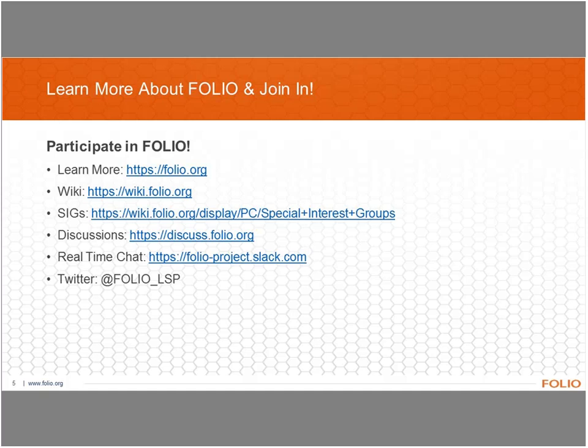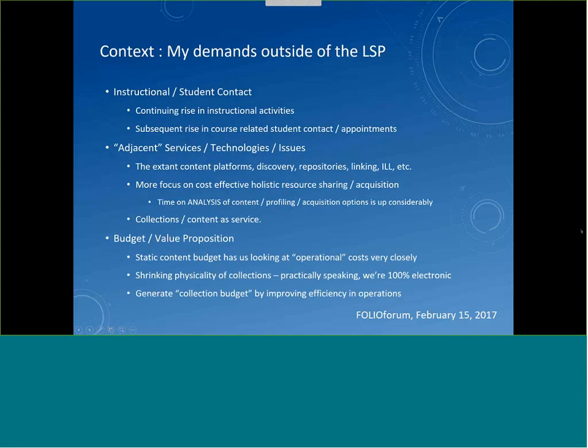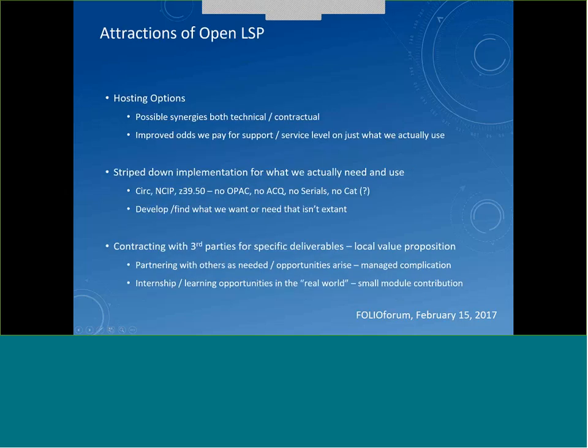As I was saying, some of the things that I'm responsible for in addition to those library things are, again, increasing levels of direct contact with students, primarily through instructional activities and appointments for student contacts. I'm also being pulled in additional directions for adjacent services and technologies, and some of those are listed there. Because we have been under some extreme cost pressures recently, we're doing lots of analysis of content. That's one of the areas where we're spending increasing quantities of time behind the scenes, which moves into collections and content as a service to our community. So we're looking for ways to add the ability to meet user needs when we recognize them.